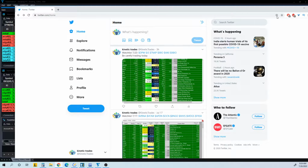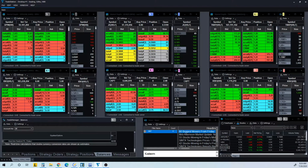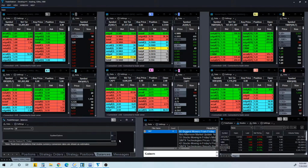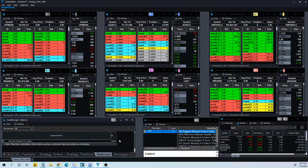So let's go over my trades, right? So today was a very good day. I'm up about $600. It's actually $599.98. So round up to $600, which is a great day.